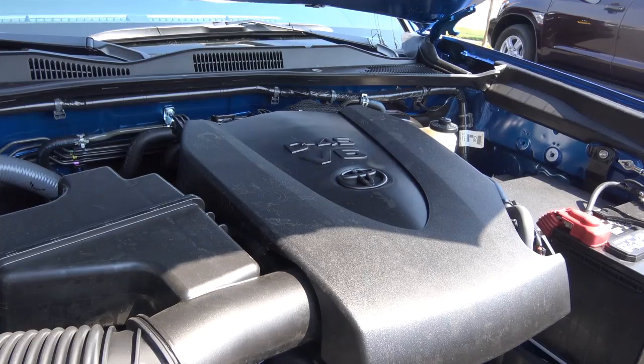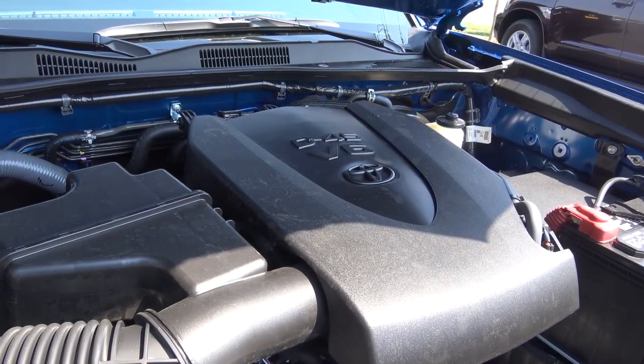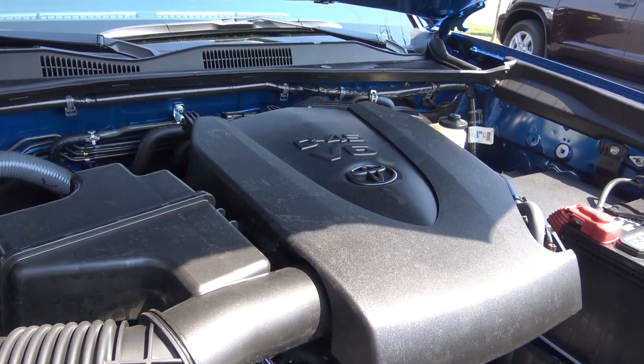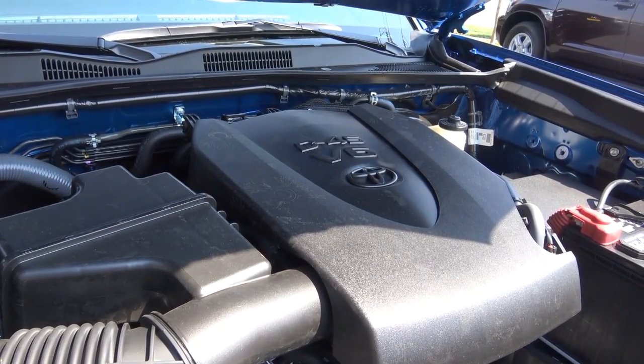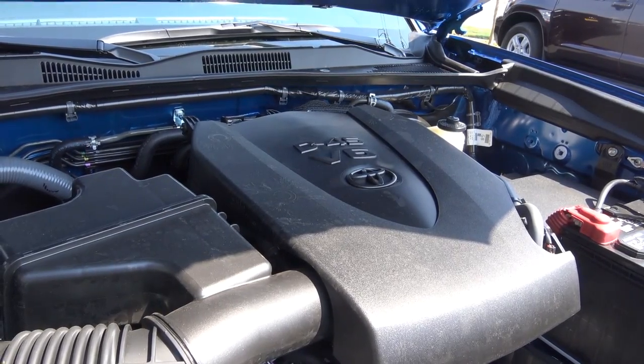Now, I recommend avoiding the 4-cylinder engine as it feels gutless and it doesn't earn really good fuel efficiency numbers. In fact, it earns pretty much the same fuel efficiency numbers as this V6 engine here. The V6 in the Tacoma is certainly worth the upgrade.